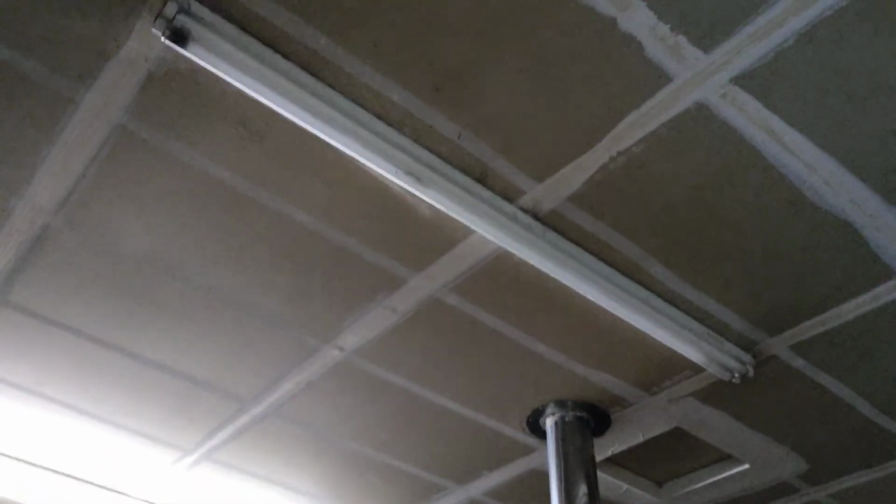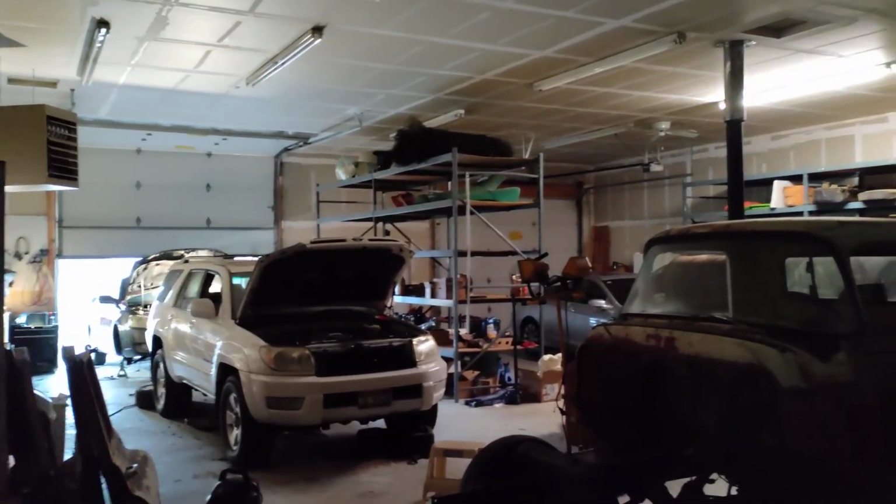Somebody also pointed out that these lights are pretty old, and we might as well upgrade everything to LED because they're a lot cheaper. But until then, I have been struggling. As you can see, there are dark spots all over this shop, and it's been a struggle, especially on days like today where we need to be in here because it's 25 degrees outside and we'd like to have our heater running.